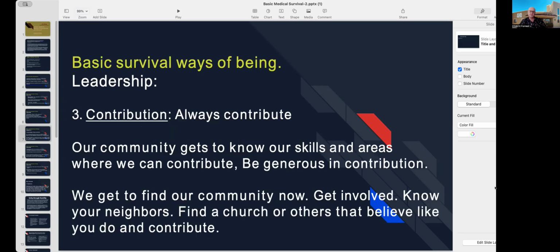And weren't able to offer your skills. So contribution, that's where that comes in. Your community should know what your skills are and areas where we can all contribute, and we need to be generous in our contribution as leaders.